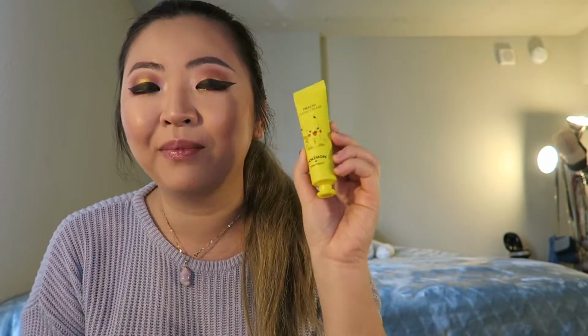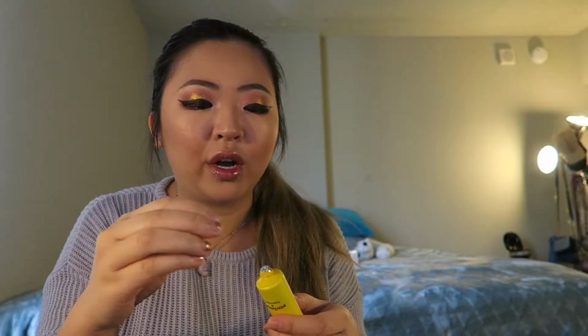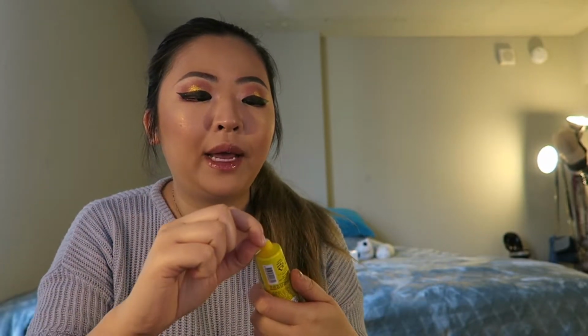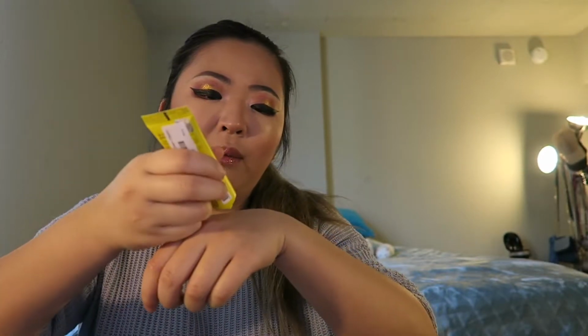The next thing I got, also from the Toli Moly Pokemon Collection collaboration, was the hand cream. Pikachu hand cream. This is also honey scented. So this one's a good one for on the go. My hands are always dry, especially here in LA, because yeah, it comes with like a little seal. So I'm just gonna open that up and have a look.